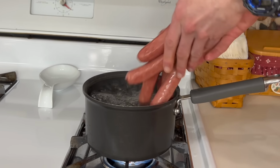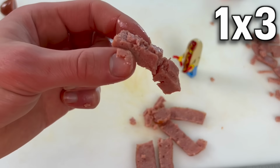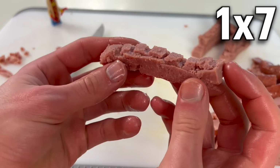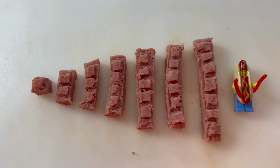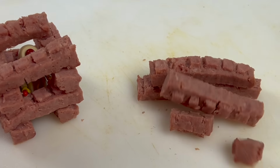I got a pack of old-fashioned natural casing wieners, let's try to be mature about this, guys, boiled some water to gently place them in, and soon they were ready to carve into 1x1 bricks, 1x2 bricks, 1x3, 4, 5, 6, even 1x7 bricks. The length was starting to get concerning though, so I just turned my remaining dogs into a more average size that stack much better than whatever this is. I'm just gonna leave this here.